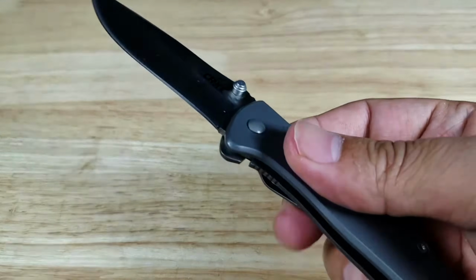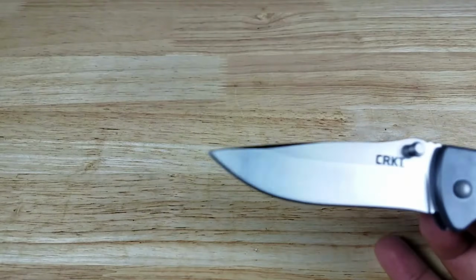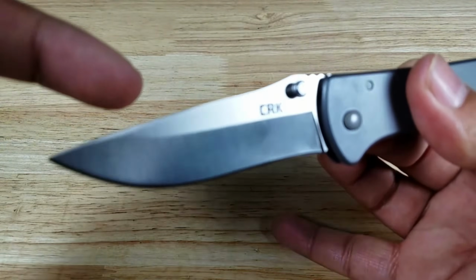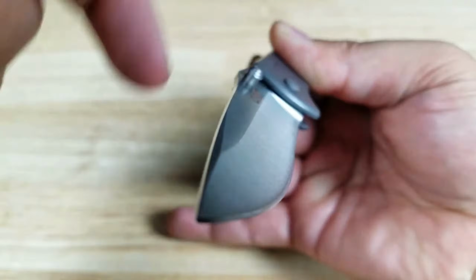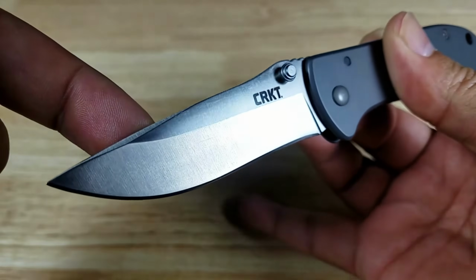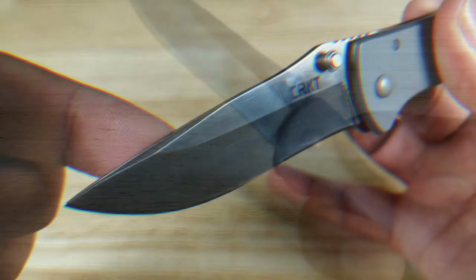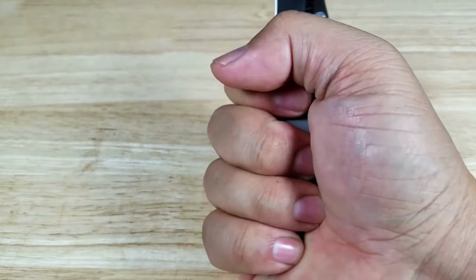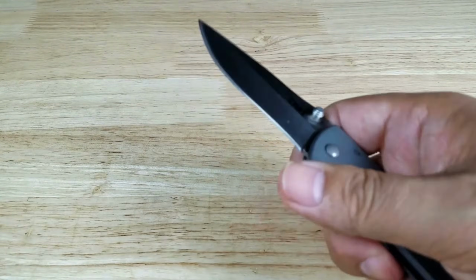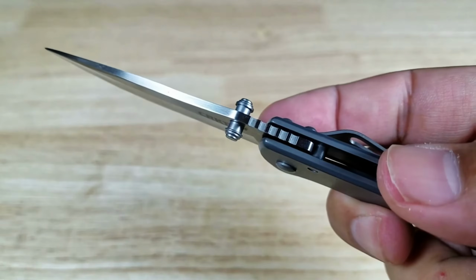The handle, often in textured stainless steel or GRN, provides a secure grip without being abrasive. The Drifter asks a simple question: why should unique, performance-oriented design be exclusive? It delivers a resounding answer by packing a serious, slicing-focused punch and a modern deployment into a package that is astonishingly affordable. It's the perfect gateway drug into the world of interesting blade geometries.